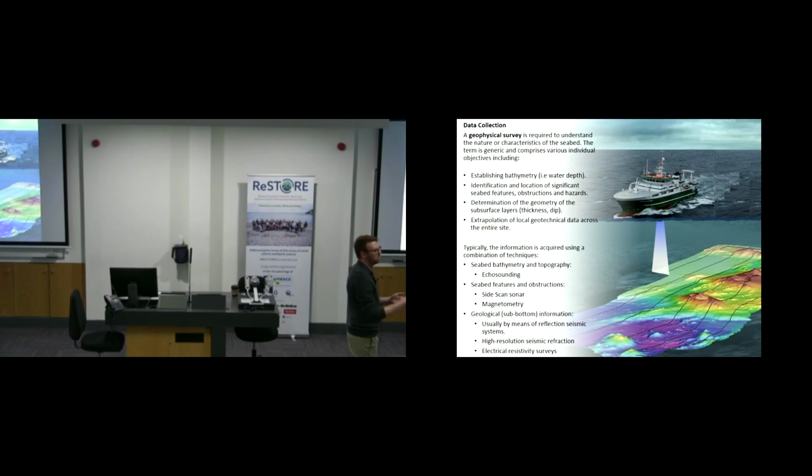So we turn time into distance because we know the speed of sound through water, and we can create these maps, these topography, or what we say in marine terms, bathymetry maps of the seabed, so we can see how the structure of the seabed changes. So that's effectively what multi-beam is. But when we fine-tune the sound source, we can look at the seabed in different ways.